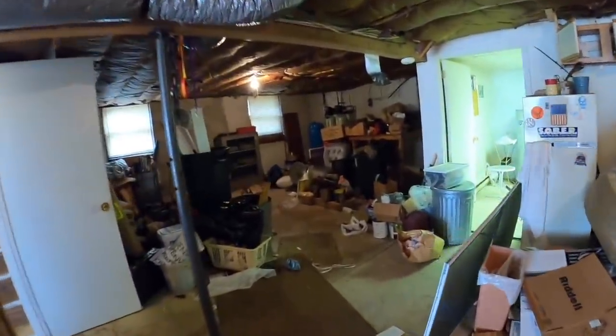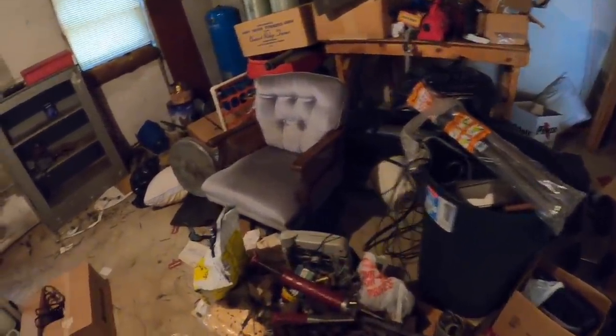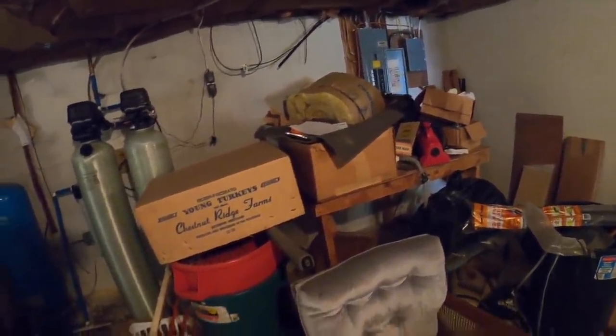It's currently a little over 60. And then I bought this whole area because I need new trash cans. Mine are destroyed. You got three trash cans. And I don't know what the heck's up there.